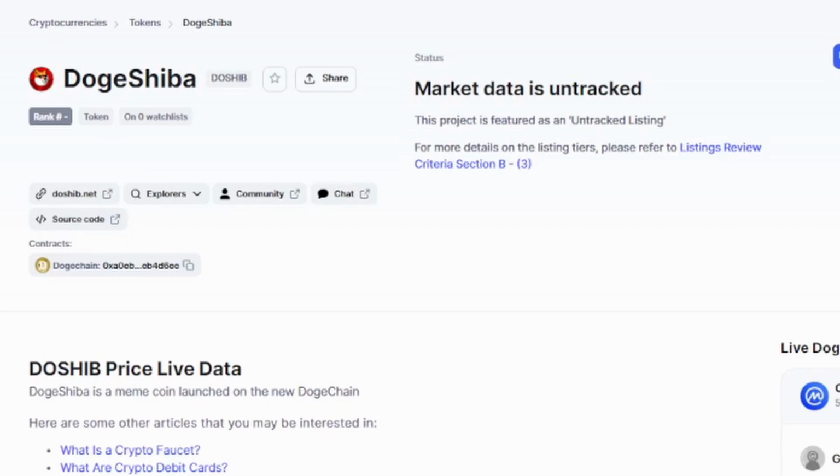Well, I'll tell you why, folks. It's because of this reason. We are on CoinMarketCap. Do you see this, folks? Doshiba. Obviously, they haven't been fully listed yet, but they are actually on CoinMarketCap. Their application has been sent in. And well, folks, we're in the process.